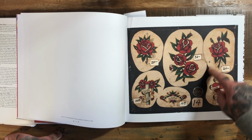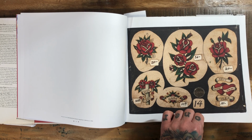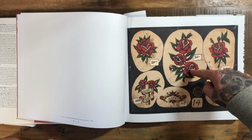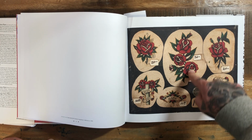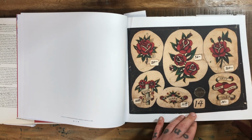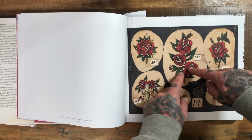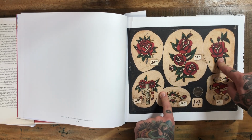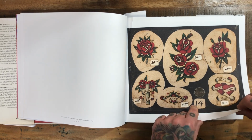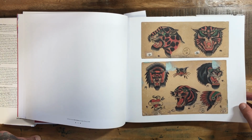I love the black cut-arounds of things. Just super cool. I love the staggeredness of these roses. That would fit great on a bicep, maybe even a forearm. It's because of the cut ins and outs of the leaves and the shapes of things that it really allows for a lot of movement and openness on the skin. Some cool Bert Grimm pages.